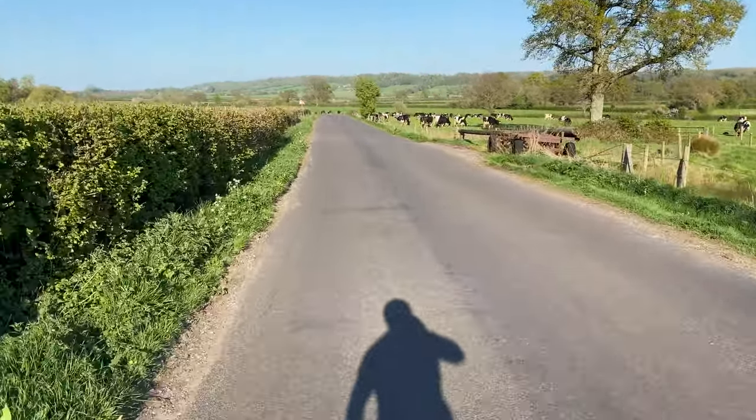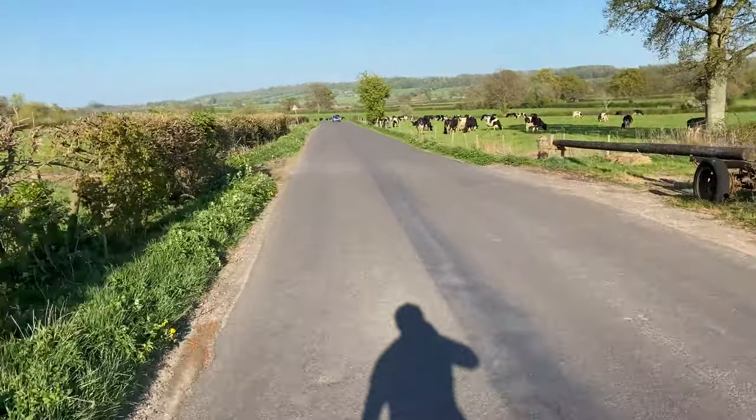I'm very fortunate I've been able to get out on the bike and make use of some of these beautiful country lanes that we have around here. Some of the weather's been good and some of the weather's been bad, but it is what it is. You make the best of what you've got.